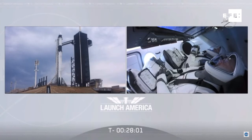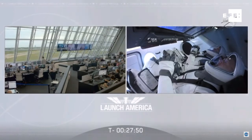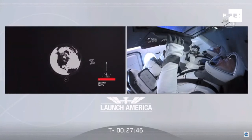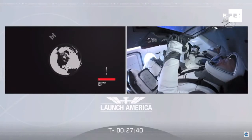And you're just continuing to get live views of the teams. You've got Falcon 9 and Dragon on your left, and then Bob and Doug on the right as they prepare at the Cape for liftoff. Once we hit T-0 and a successful launch occurs, we will watch Falcon 9 and Dragon make their ascent until Falcon 9's first and second stages separate and send Dragon on its way to the space station.